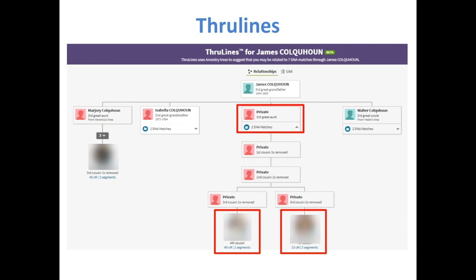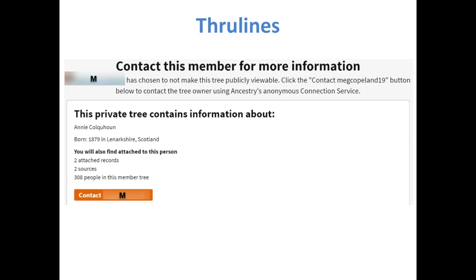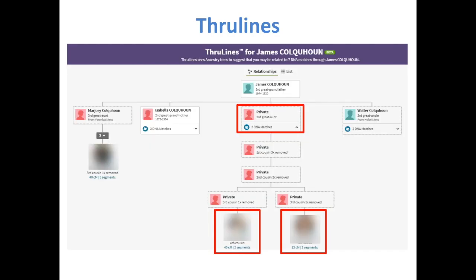However, that's just saying that it's a private tree. And I can still get the names of these deceased people simply by clicking on that private box. It brings it up and it says, this private tree contains information about Annie Colquhoun, born in 1879. So now I know that it's my second great-grandmother Isabella's sister Annie that these people descend from. And I can do the same with her child and her grandchild. And I can now add this to my tree and I know how I match this person now.